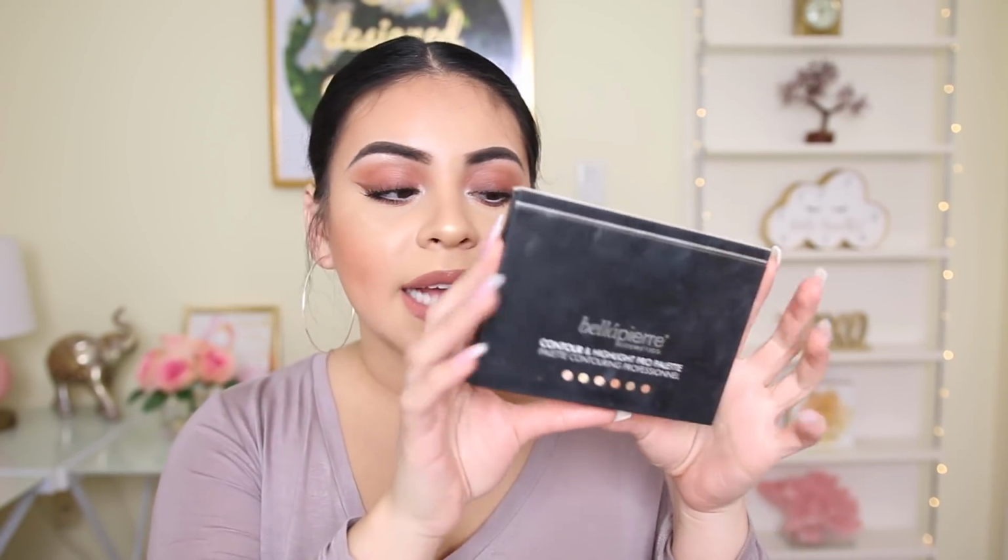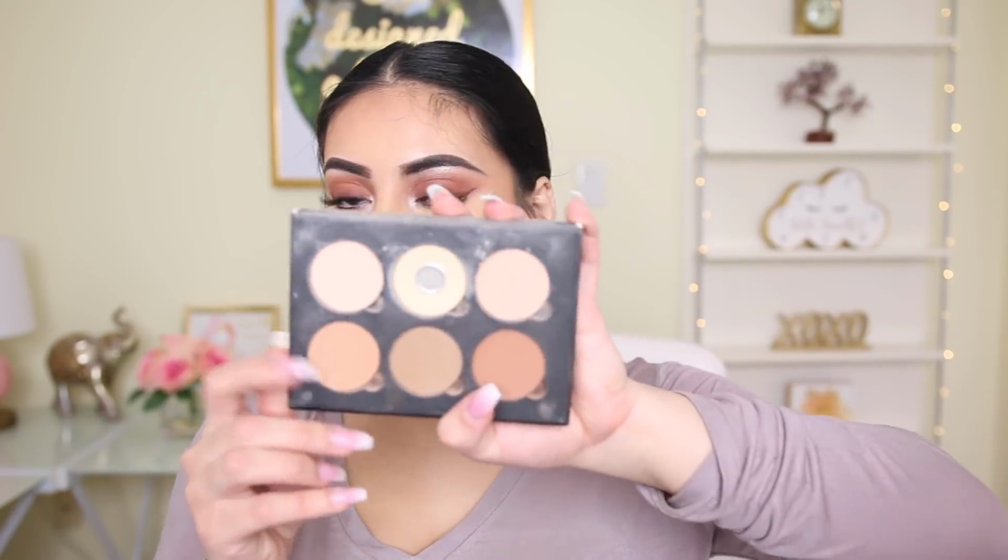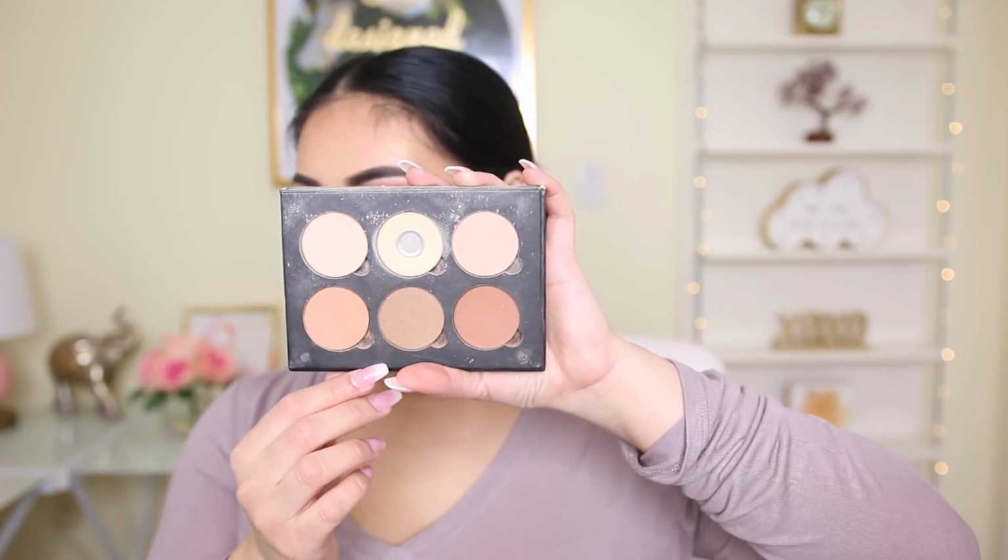Alright, I have a contour and highlighting kit that I wanted to shout out. This one is the Bella Pierre Cosmetics Contouring Kit. I actually got this at TJ Maxx, and I feel like this was the year where TJ Maxx was just such a standout store for me. I've been shopping there for years, since I was in high school. I've loved TJ Maxx, Marshalls, Ross, but this was a year that they've had so much makeup and skincare products that I really gravitated towards, and I found this there for $8 and I used the crap out of it.